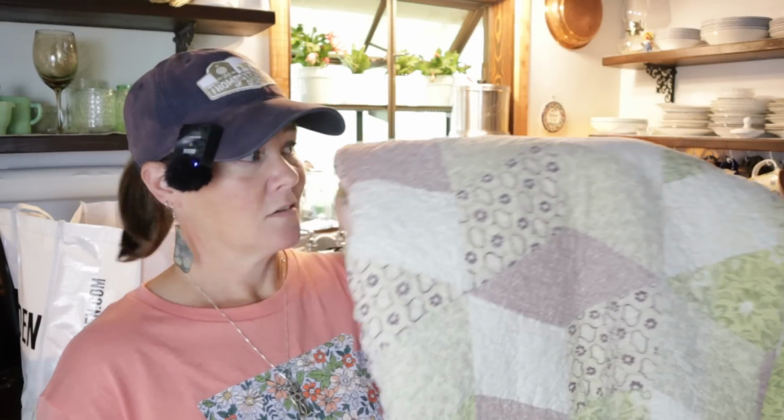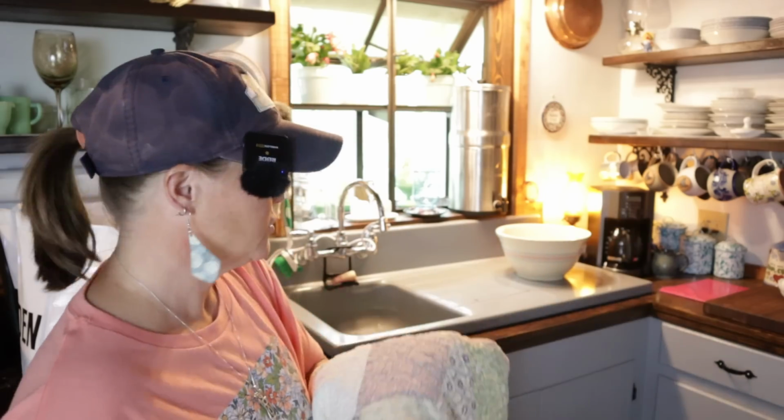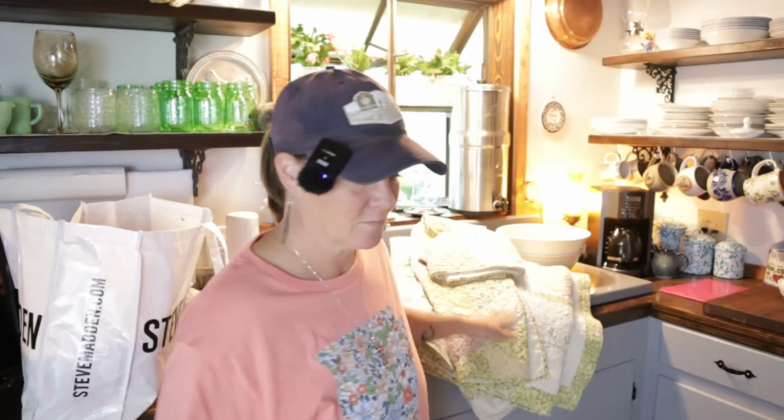But let me tell you, for the price, who can't use a quilt for $20? Like queen size quilt, 20 bucks, perfect condition. I couldn't find a single stain on it. We always need an extra quilt around here. And so for that price, I could not pass down even a store-bought quilt. 20 bucks with the matching pillow shams.